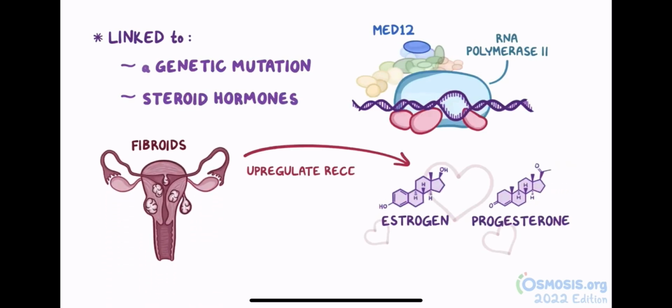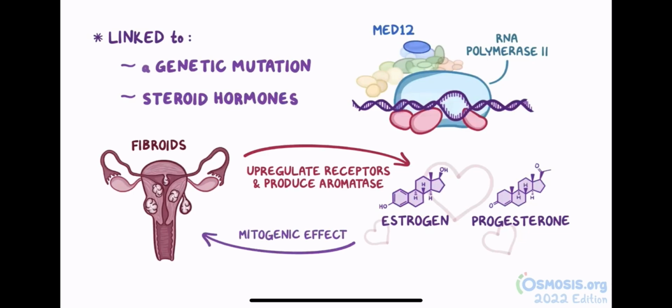Fibroids upregulate their receptors for these two hormones and also produce a lot of aromatase, an enzyme that converts androgens into estrogen. When these hormones bind to the myometrium cells, it has a mitogenic effect, meaning it promotes mitosis. Estrogen specifically upregulates growth factors like IGF-1, EGFR, and TGF-beta-1, and progesterone upregulates EGF, TGF-beta-1, and TGF-beta-3.